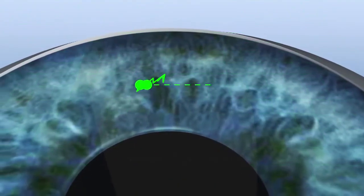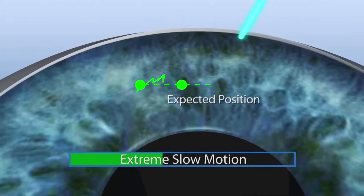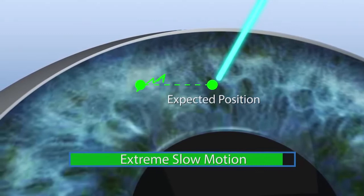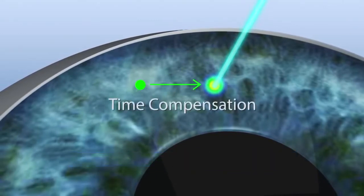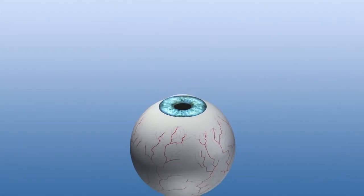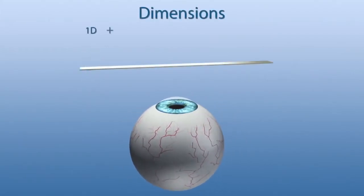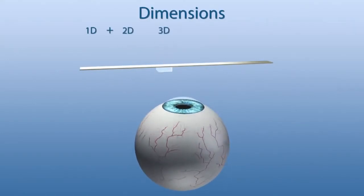As a result, the scanner is already sent to that position. The information is used to confirm calculated eye positions from the past, and at the same time, this knowledge is used for the positioning of further pulses. This procedure enables a latency-free ablation process and even more safety for the patient.